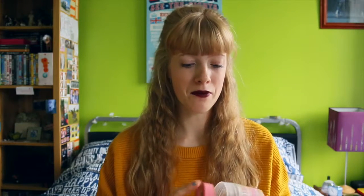As you can see, I've not even used half of it yet, but I have used a fair amount. A little goes a long way. It makes your skin so smooth afterwards. It's amazing, and if you moisturise afterwards, you have the softest skin ever. So I'm definitely most likely going to have to be repurchasing this after I finish this tub because it's good stuff. What shall we do next?